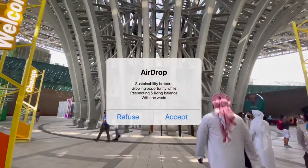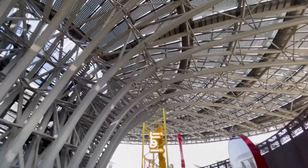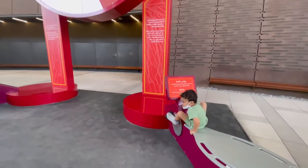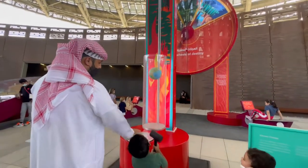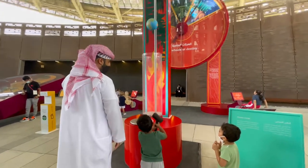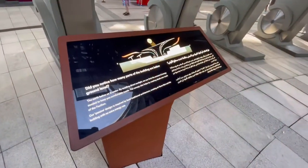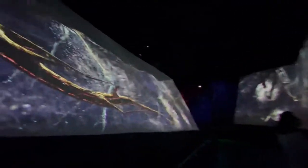This place is not just a normal games, it is actual games that connects with the world and how we impact on our earth. We finally entered a place where we can wander through the forest woods, as you can see here.